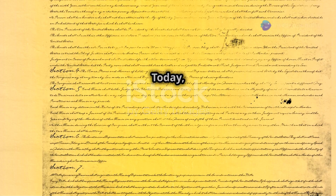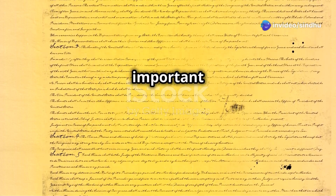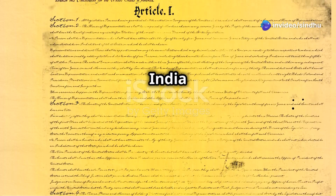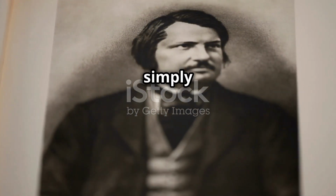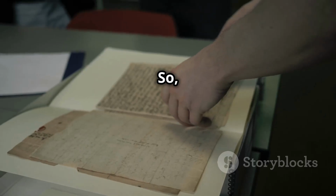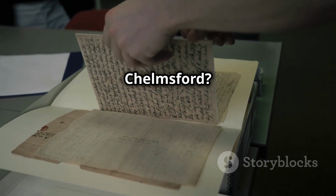Hey student, today we're going to talk about a really important event in Indian history, the Government of India Act of 1919. It's also called the Montague Chelmsford Reforms, or simply the Montford Reforms. So who were Montague and Chelmsford?